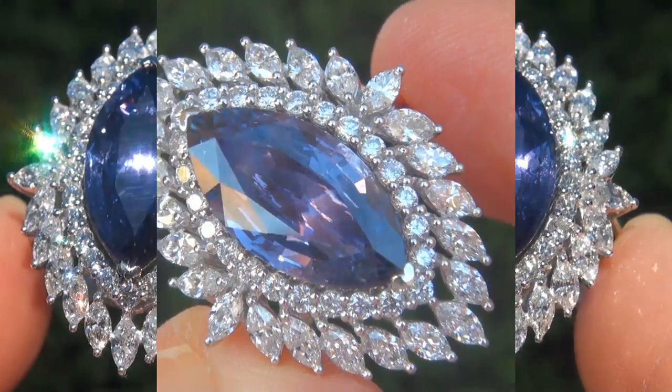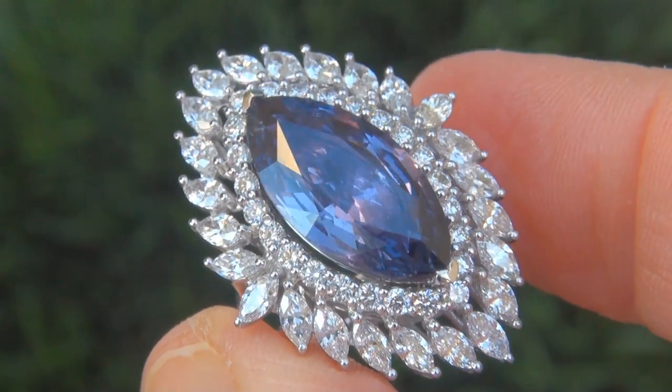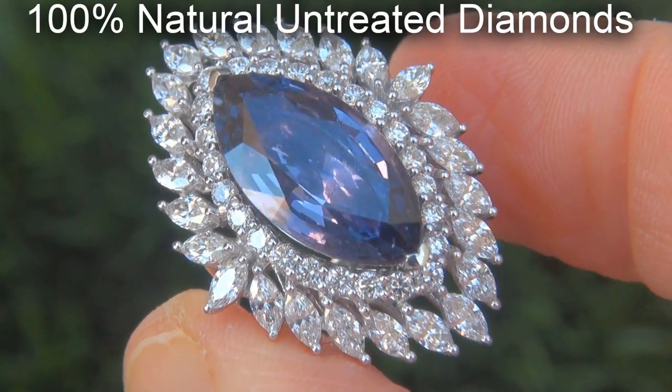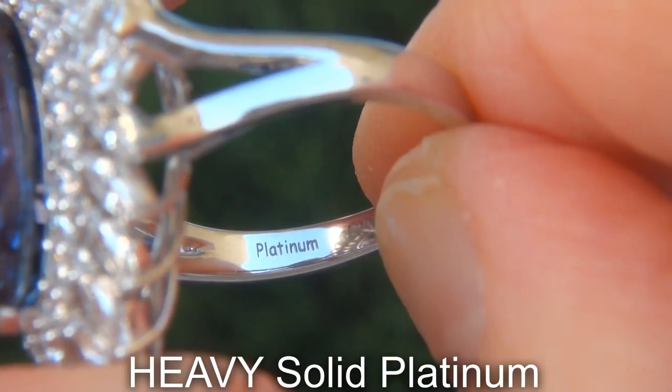$57,000. Our gemologist also checked and verified every aspect of the ring and confirmed that it is a genuine unheated color change sapphire accented with 100% natural untreated diamonds, and the setting is heavy solid platinum.